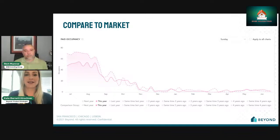But we also have several sources within the dashboard where you can look at that scraped occupancy in the market to get a sense of what similar properties are doing. So again, we start by benchmarking against your own prior year's performance, potentially even going back as far as 4 years ago if you've been doing this for that long and you have that data in your software or in your Airbnb or Vrbo account.